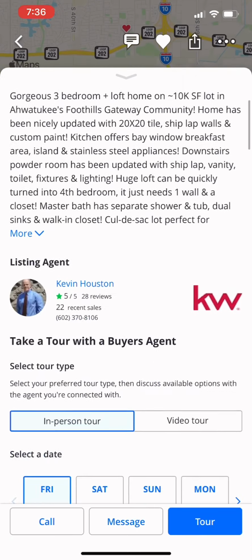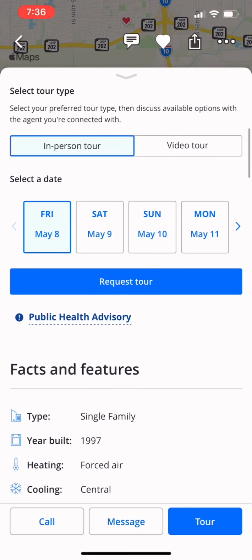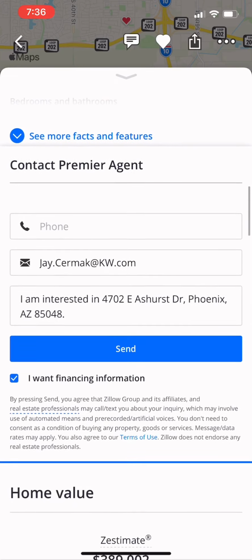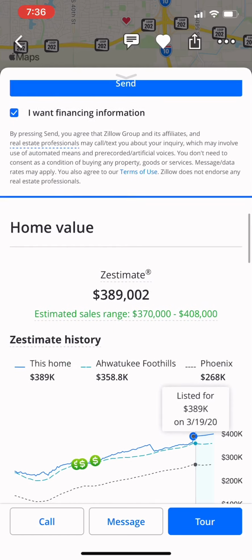Now, I've got some of that information here. I can also schedule an in-person or video tour, but remember, if I do this on Zillow as a consumer, Zillow sells that to an agent, and that isn't always going to be the listing agent. So I have no control over that. I've got the ability to get some facts about this home. Again, I can contact a premier agent, not the listing agent, somebody they're selling this to.